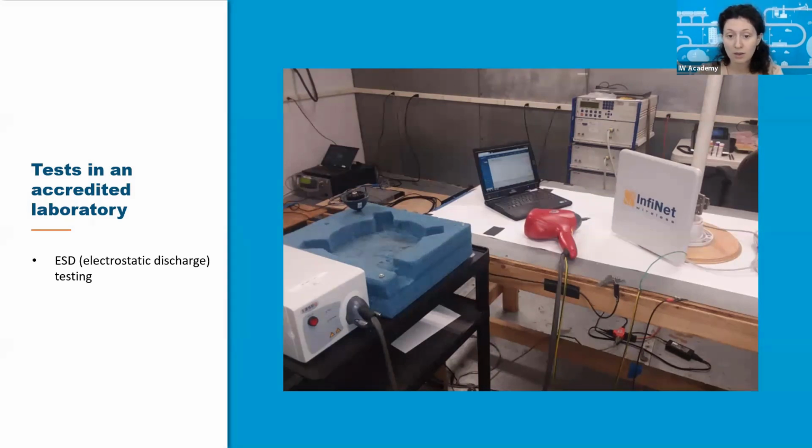Please also note that there are external factors that will facilitate the occurrence of an electrostatic discharge. For example, a low humidity and a low temperature increase the probability of discharges.